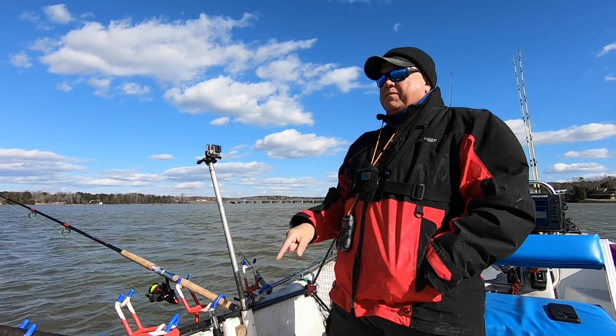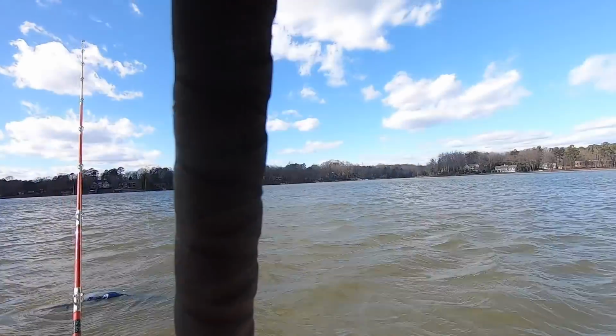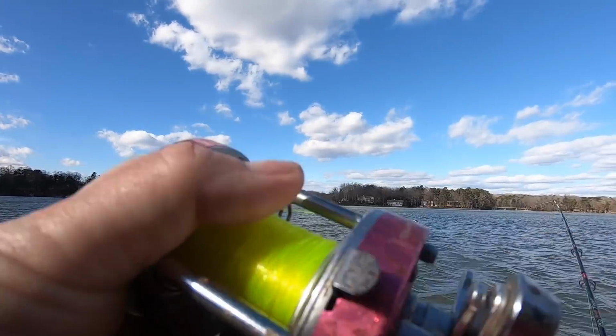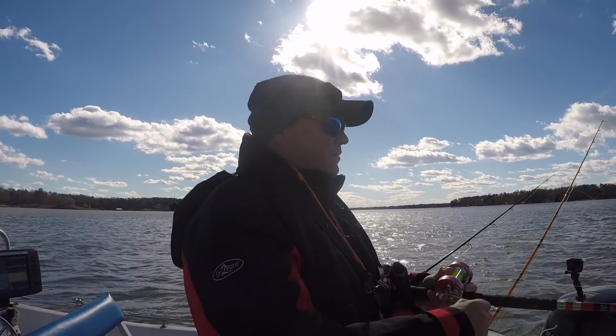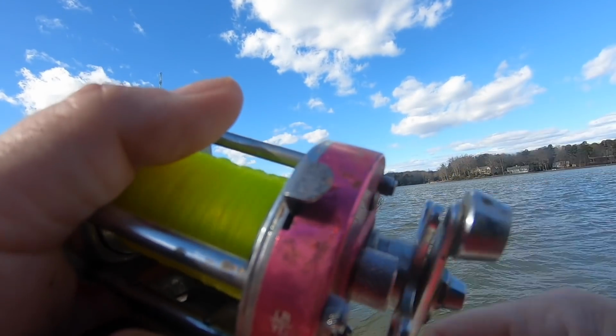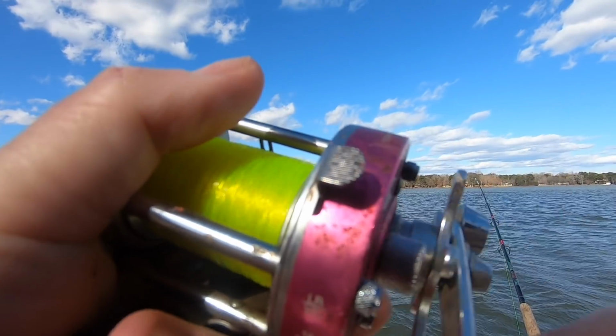All right, guys, I think there may be one on this chicken bait. On pinky again, yes. Small fish, small. One time I had a clicker get turned on. But we got it. Wind is howling. We are back into a mode of wind is blowing.